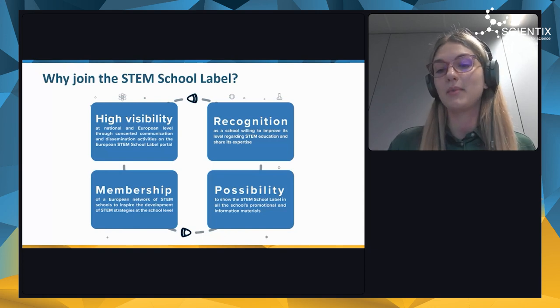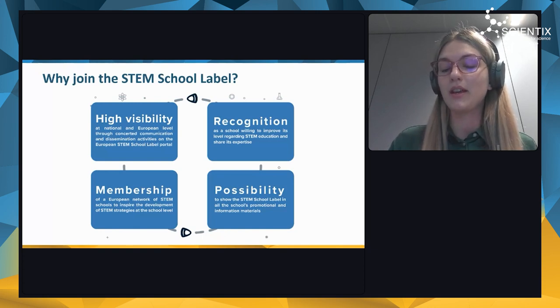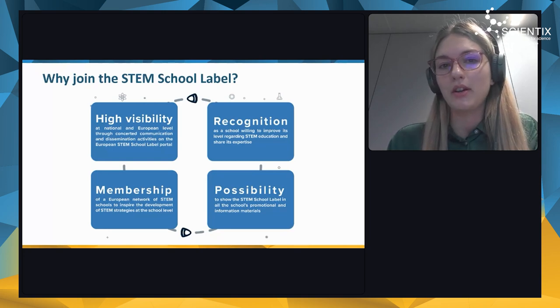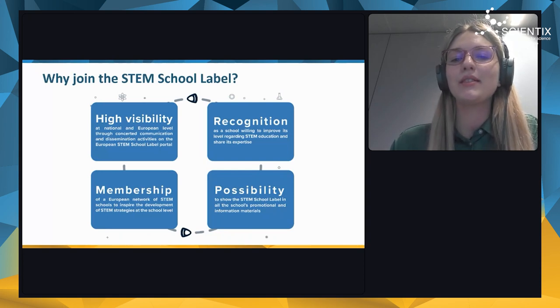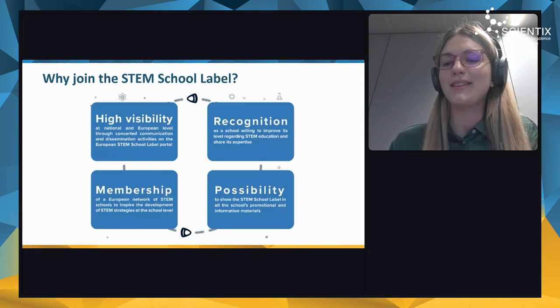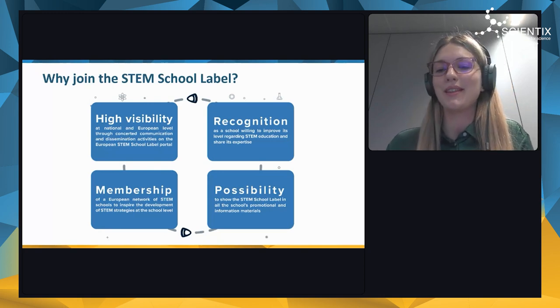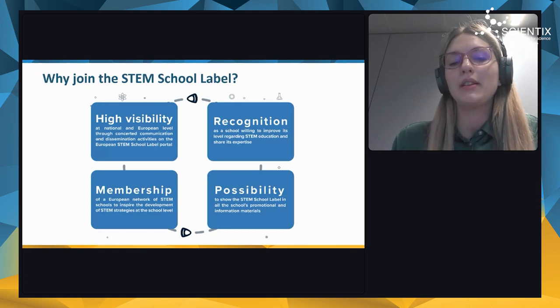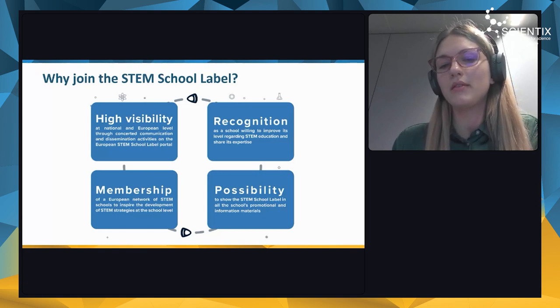We also offer high visibility for schools that obtain our labels, especially for our expert and proficient labels. They're always happy to help each other. And that's what I love about this. Now, this STEM school label also gives the school some sort of recognition, as they're not the same as other schools, for example, in the same region, because it really shows that the school is trying to improve. And also, if a school obtains the label, they have the possibility to show it in their promotional materials and so on.